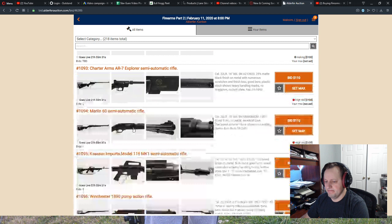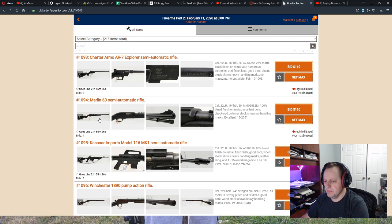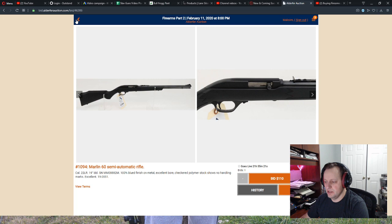So this Marlin was in really nice shape. Marlin Model 60, even though I already have one, but this one's unfired. 110 bucks.